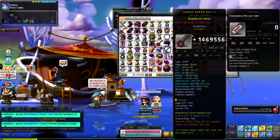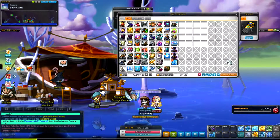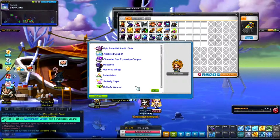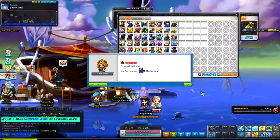Alrighty. I'll probably just occult cube it or something. But to be honest, I'm gonna try to get it up to unique, you know. For now, the maple gold leaf is gonna be taking its place until it gets better potential. So that should be it. Now let's test out these guys. I want to see how this is.